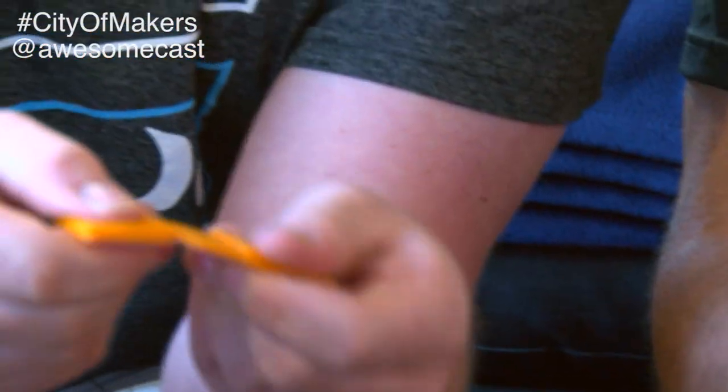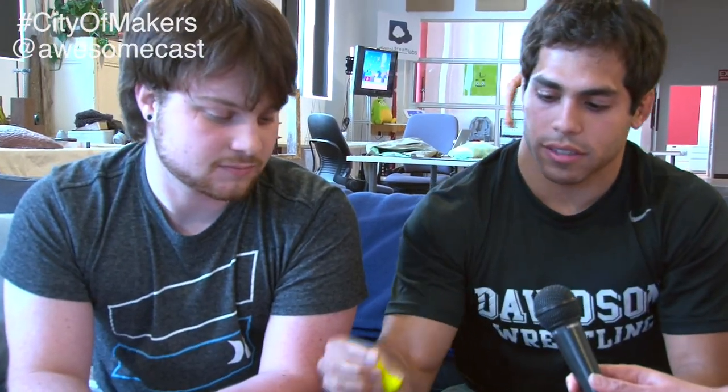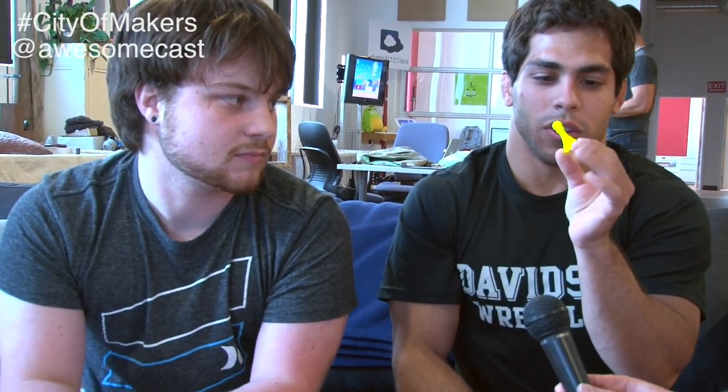Just from me bending it, it's not really doing anything. We print in ABS plastic, which is strong and can be flexible, and they actually use it in some cars. It's one of the better quality plastics that you can 3D print in. Here's a chest piece that we put through software to get this full design on it. It also has a low melting point, which is another plus for 3D printing. Very cool. I love these things and the ability to customize them.